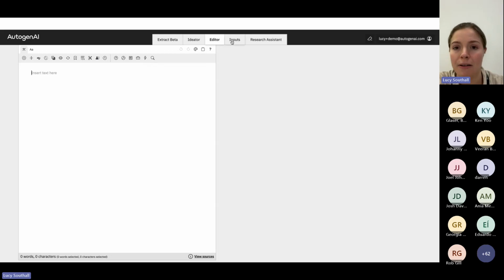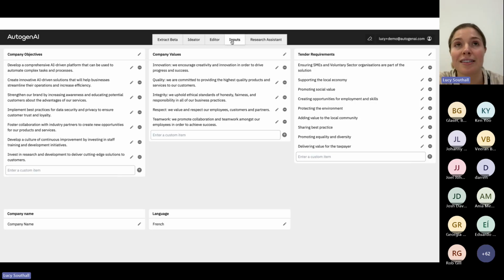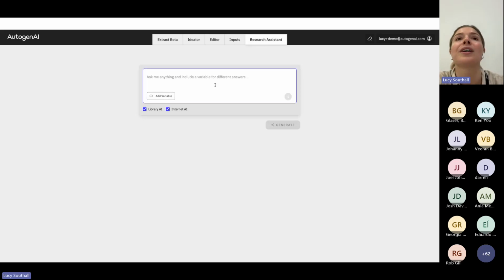You've also got the inputs tab, which allows you to insert things like win themes, objectives, tender requirements. All of these headings are customizable, as well as the contents beneath them too. So anything that you want to emphasize within your customer proposal or bid, or even marketing campaign, you can do it here. Then we have our Research Assistant tab, where you can access the library and internet, asking questions of it in order to get a little bit of cited copy that you can paste straight away into your document.